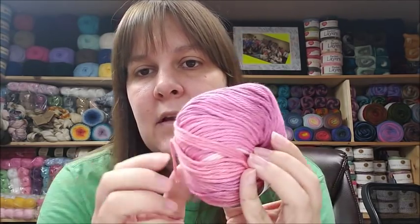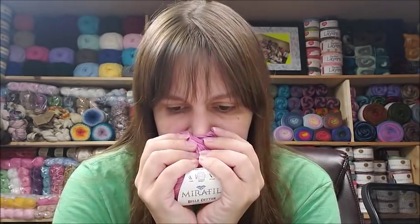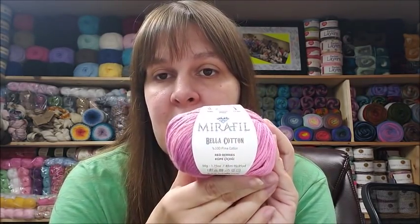It's 100% Pima cotton, and it's only available at Hobbii. I love it. They've got quite a few colors, I don't know, 8 or 10. They're all variegated. I do wish they had solids, but I can deal with the variegated. It's so silky. I like it. But I just wanted to show this because people ask me my favorite cotton.